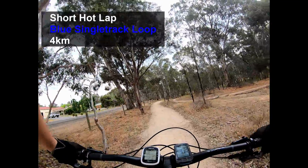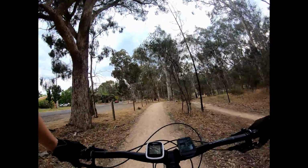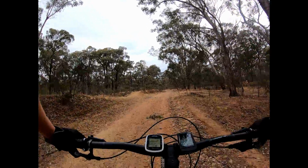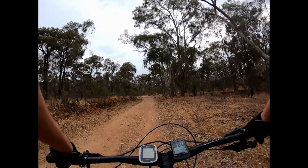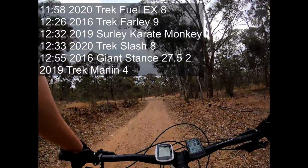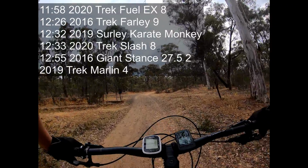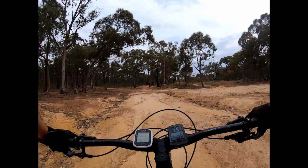Alright, so we're back out at Spring Gully, just doing the hot lap testing. It's currently 31 degrees, and it's pretty much that humid that I can just drink the air and I'll be fine for hydration. Alright, so hot lap time's been done. At the moment, sitting on provisional pole is the 2020 Trek Fuel EX8 with a time of 11 minutes and 58 seconds.